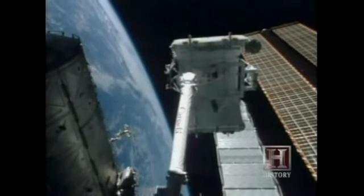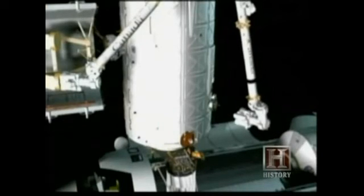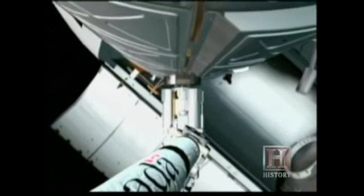A special feature of the Canadarm2 is that both ends are the same, and each can attach to a power data grapple fixture, or PDGF, on the side of the station. The PDGF links the crane to power, video, and computer data. The crane moves like an inchworm to each PDGF along the side of the station.